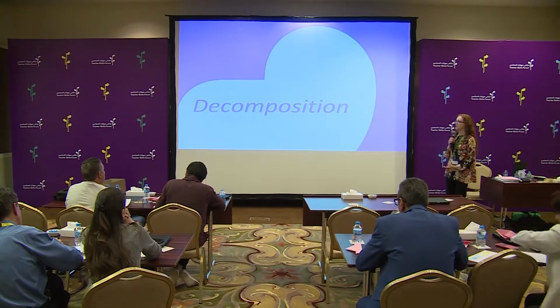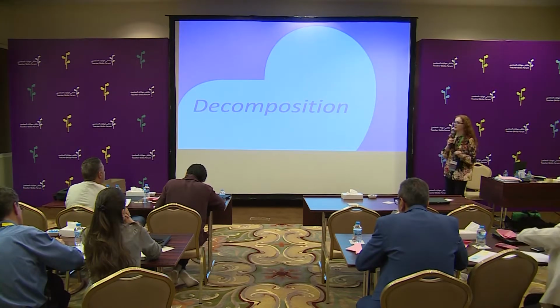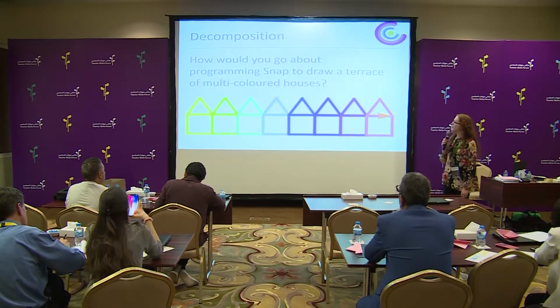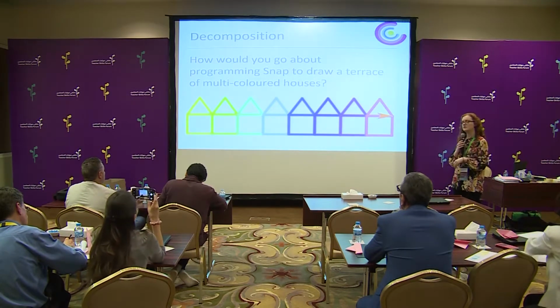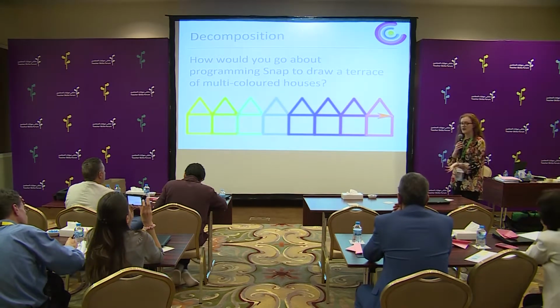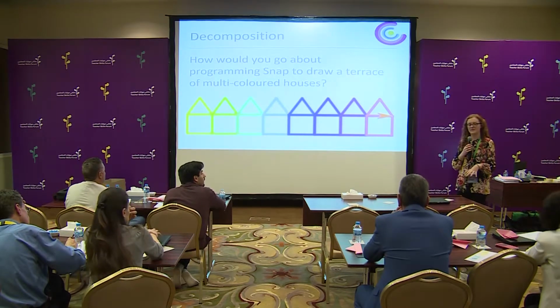Another one of those words that we mentioned before, decomposition, is this idea of breaking a problem down into smaller solvable parts. To illustrate this, I have the output of a program that I've made in a piece of software called Snap. You can do exactly the same thing with Scratch, so any of you that are familiar with Scratch could do the same thing. The reason that I did it in Snap was because I wasn't sure whether we'd have the laptops, and Snap works on iPads.